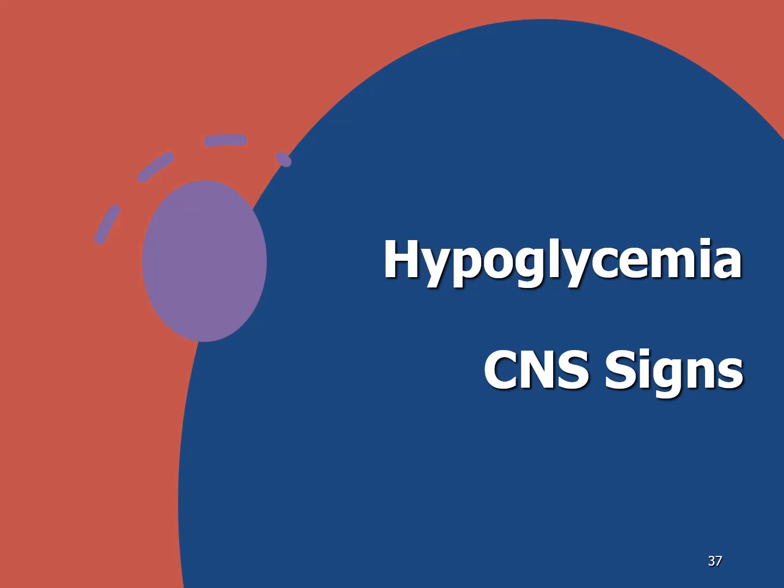CNS signs are altered mental status, headache, malaise, impaired concentration, confusion, disorientation, irritability, lethargy, slurred speech, and uncontrolled behavior. It can also lead to seizures and hemiplegia. Glucose levels less than 10 lead to coma, pupillary dilation, shallow breathing, bradycardia, and hypotonicity.